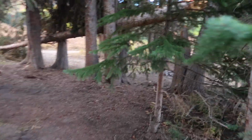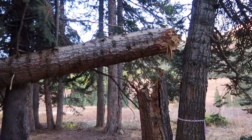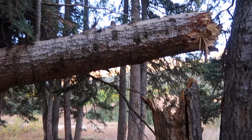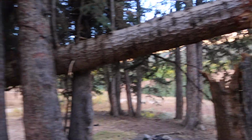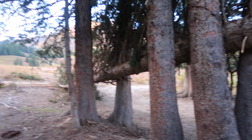This one got snapped right here. You can see the base of this tree that's just got walloped. And so it's just a danger that you want to look out for. And the last thing you want to have is one of these massive trees falling on you.